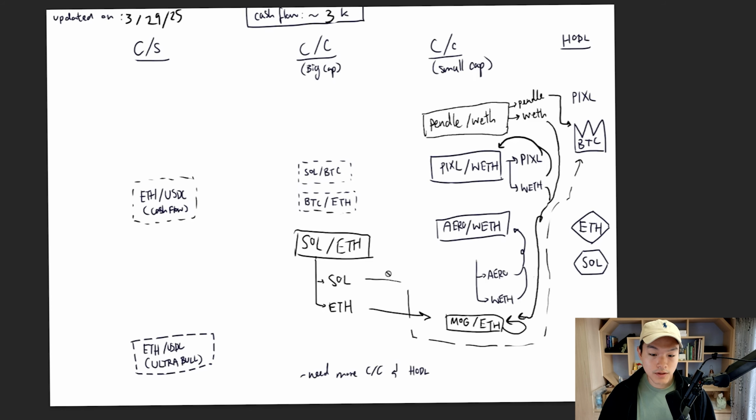You can see here the flowchart I drew roughly last week, right? I was providing liquidity for SOL and ETH. I used some SOL to buy Bitcoin, and then I used my ETH to compound into MOG and ETH. Same thing for other pools here. I use some Pixel and ETH to compound into itself, and then I use ETH to also compound into MOG and ETH. Same thing with the Pendle and ETH.